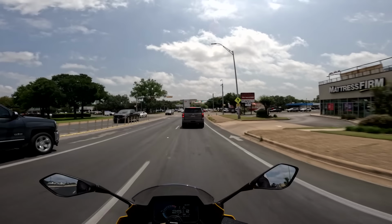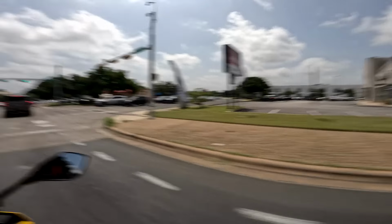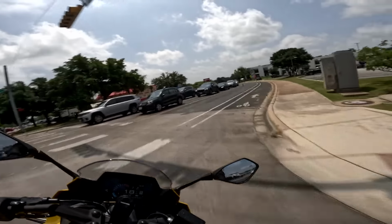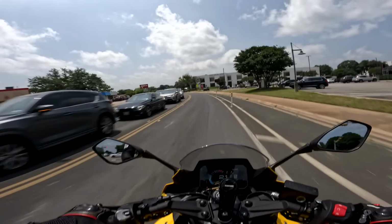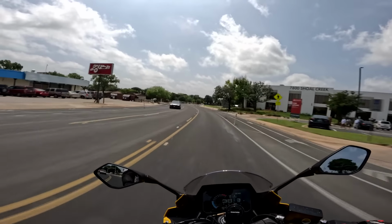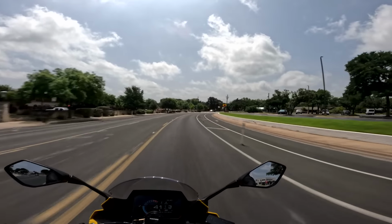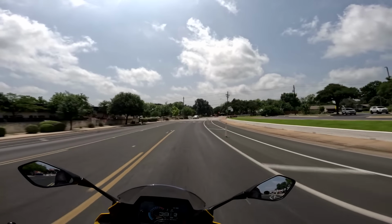Looks like some denser traffic up there. So what we're gonna do is we're gonna take a shortcut over here on this road because I know the path to the juice place. And we can just go through this route and get there a little bit easier. Cut through this neighborhood right here. So we'll go through here, four-way intersection.